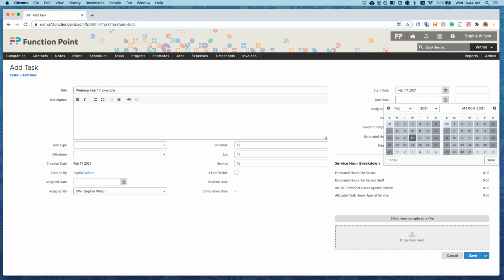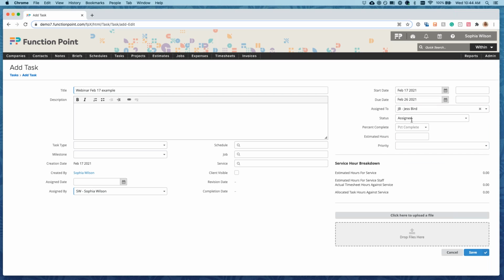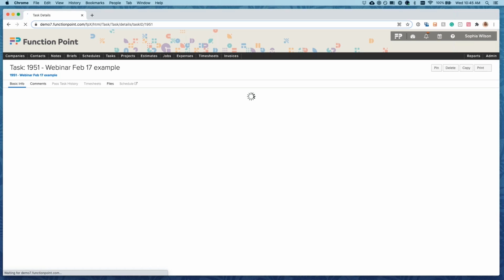I'm going to give it a due date for the end of next week. I'm going to assign it to Jess, actually. It is currently an assigned status. And then if you need to upload any files or anything as well, we could add. So I'm going to go ahead and save this. We've now created this task.